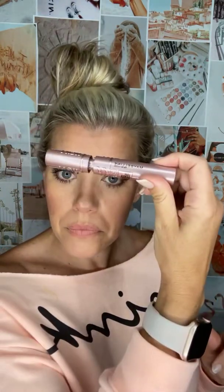Now, while we were traveling I forgot my mascara, and the kids are playing with Daddy again. So I ran to Target real quick and I grabbed this Maybelline Sky High. And y'all, I have been pleasantly happy and surprised by this.